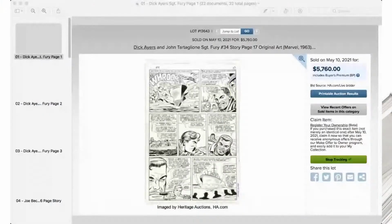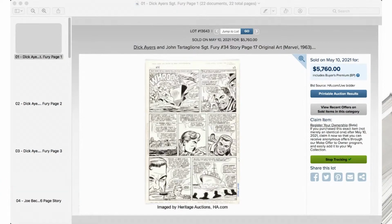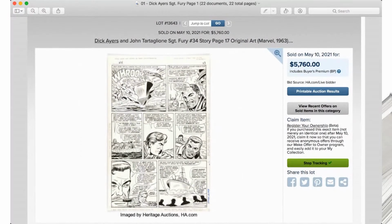Right. Share screen. All right. Let me know you guys can see this. Yeah, that was a full painting night. It honestly did seem like a pretty good price to me. It was a large painting. I don't remember the dimensions off the top of my head, but it was a pretty large painting.